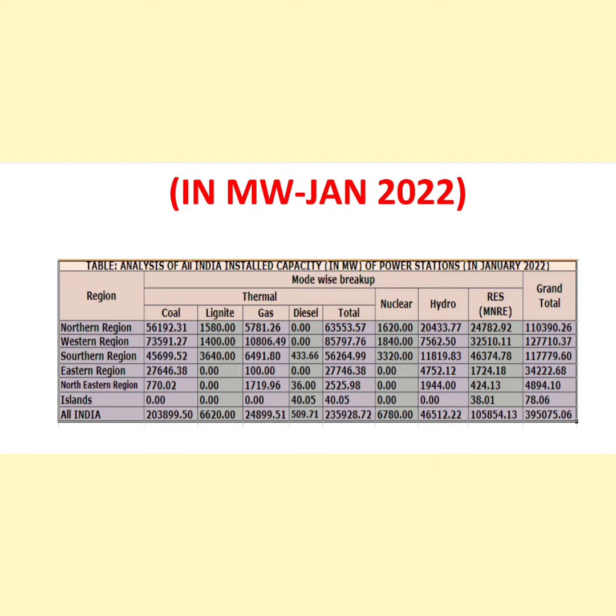whereas for thermal 235, nuclear it was 6780 megawatt, hydro is 46,512 megawatts.